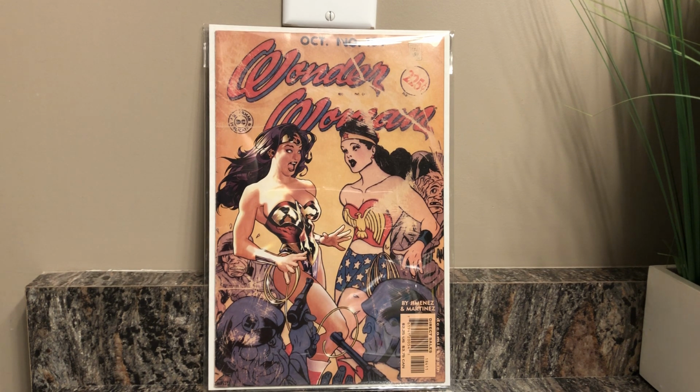Really happy to own this one, and really awesome way to start the haul, guys. I picked up Wonder Woman issue number 184. This is from volume 2. This is an Adam Hughes cover, and it is definitely probably my favorite Adam Hughes cover in my entire collection.